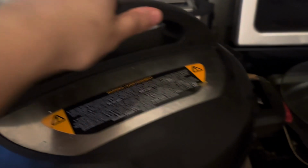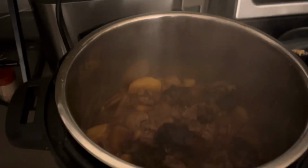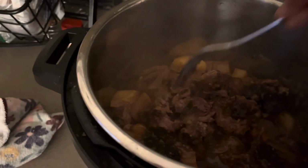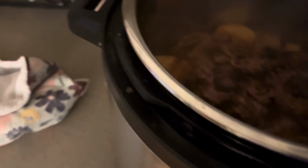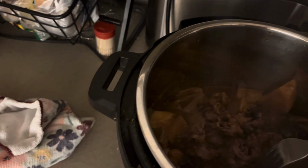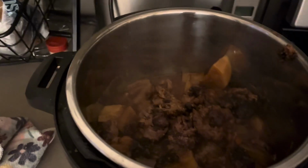Okay, this just got done. So now I can open it. All the steam. Oh, yep, that is definitely done. Thank goodness. Everything's tender. Looks like everything is cooked. I may add a little bit of salt and pepper, and that's good to go.